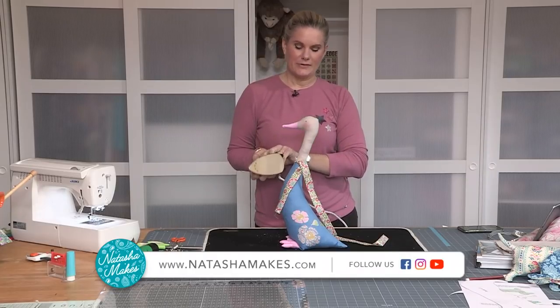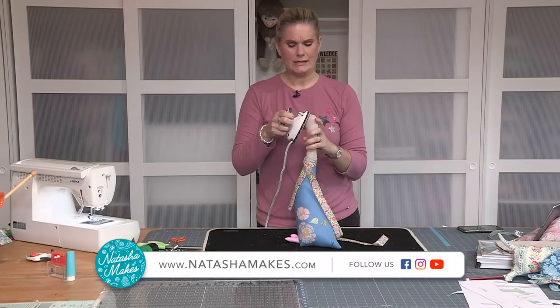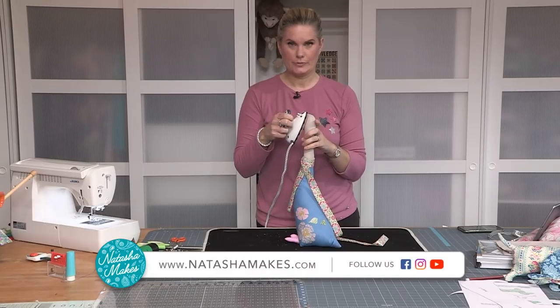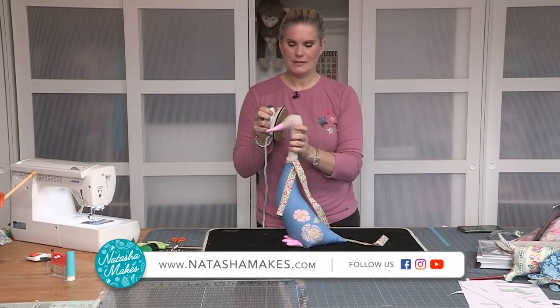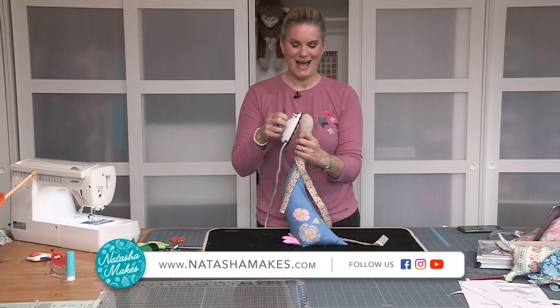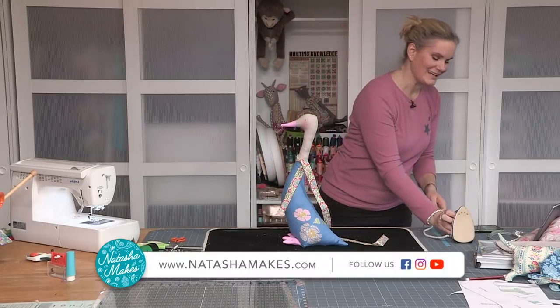Now, when Stephen, my husband, came down this morning, he did say to me, where is that going? So it's going in Emily's bedroom. She's going to love it. It'll be her doorstopper. And he said, oh, thank goodness, because pretty much any other room and the dogs would have an absolute field day with it. Like, yeah, no, they really would.